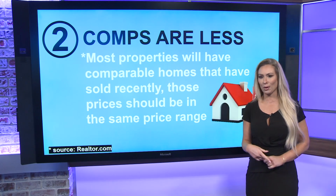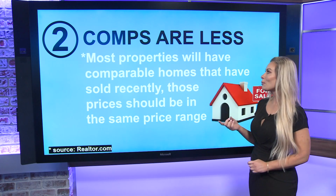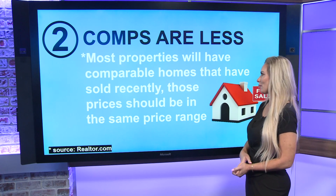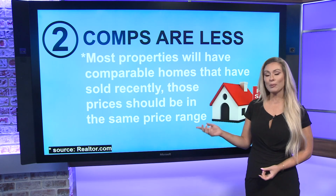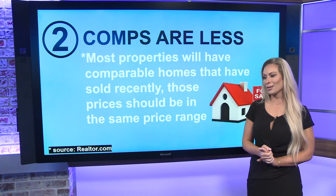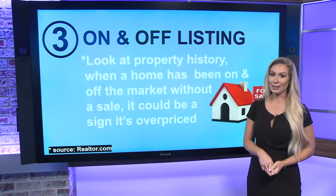The second sign to look for is that the comps are less. So most properties will have comparable homes, that's what comps is short for, that have sold recently. Those prices should be in the same price range. So don't get your heart set on something and then see that the comps are a lot less, because then you'll know you're going to be paying more for that.